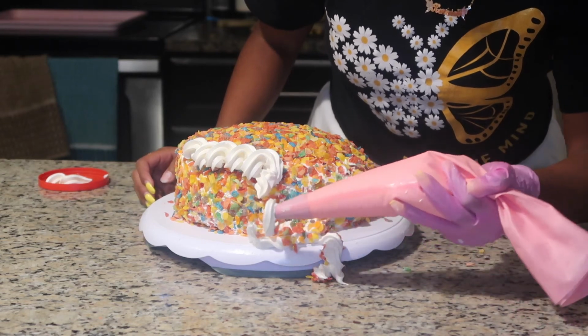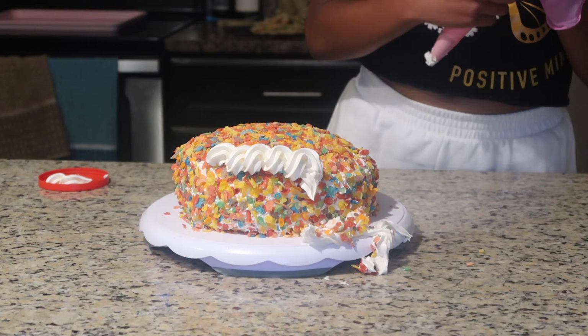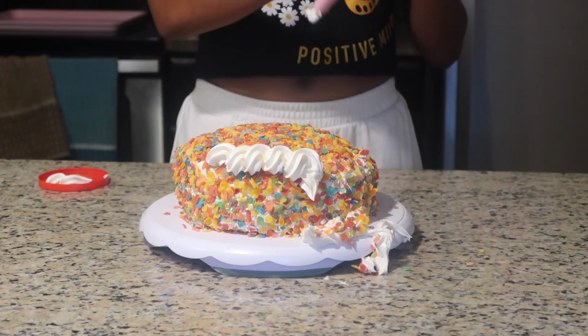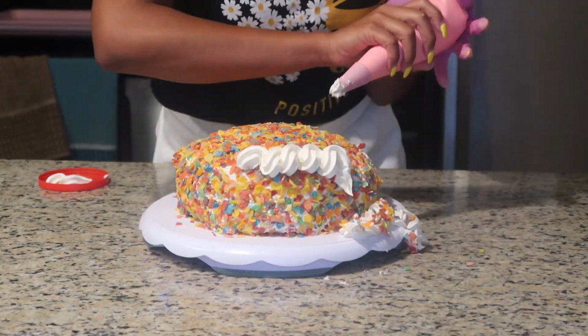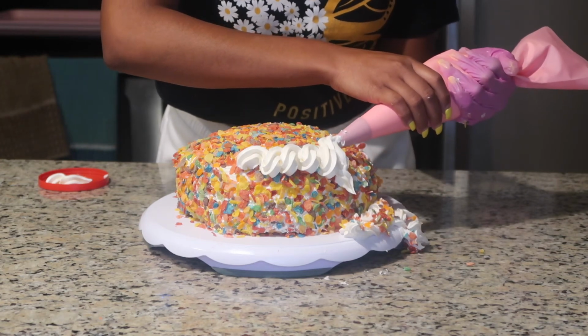So yeah, at this point I'm just so frustrated and I don't know what to do. I just want to throw the whole cake away at this point. But it was just giving me a very hard time, and I thought I was finna ace this cake like it is no tomorrow, but I guess not. So this is how the end product looks.